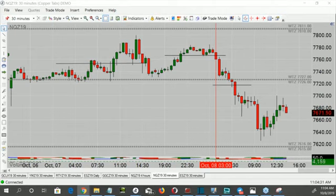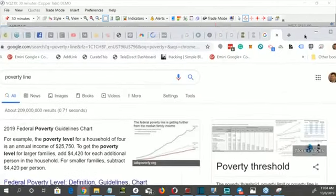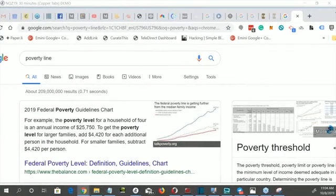Okay. All right. Well, thanks for all your help. All right. So I just want the poverty level in the U.S. Poverty line. There we go. Popped right up on Google. 2019 Federal Poverty Guidelines chart. For example, here, let me just show it to you. For example, the poverty level for a household of 4 is an annual income of $25,750. To get the poverty level for larger families, add $4,420 for each additional person in the household. Okay, so in a home with 4 people, if they have an income of $25,750, that's the poverty level.